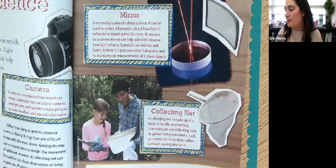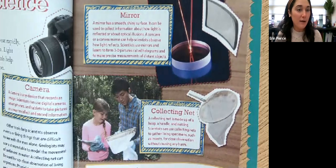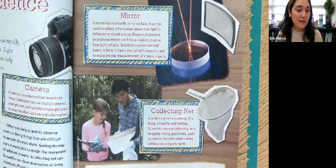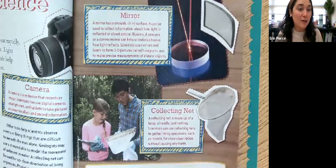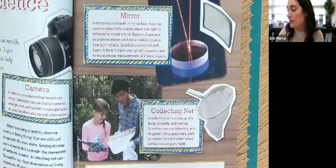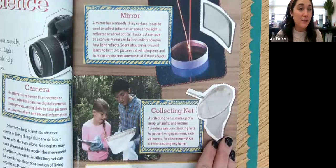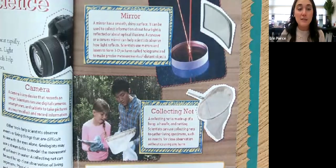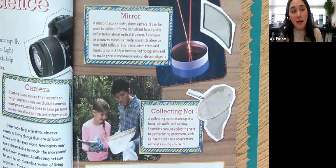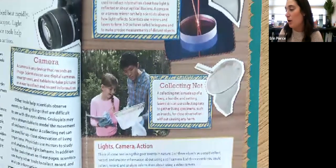Collecting net. Ooh, you guys are probably really familiar with that with the butterfly unit in 3rd grade. How fun was butterflies with either Mrs. Meyer, Mrs. Ulrich, Mrs. Walkiewicz? You guys probably got to do the butterfly nets out at Caesars Creek. So that is for catching specimens, bugs, small creatures in general, without causing any harm.